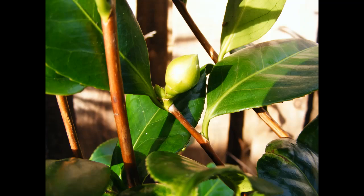This particular camellia has only been in about two years, and it's just starting to make the first bud. I think it's a white one, but you can see the outer bark of the twig there, which signifies if it's got a hard bark it'll get through the frost. If it's soft, generally speaking, it won't. But we are hoping that this one produces a beautiful white flower.